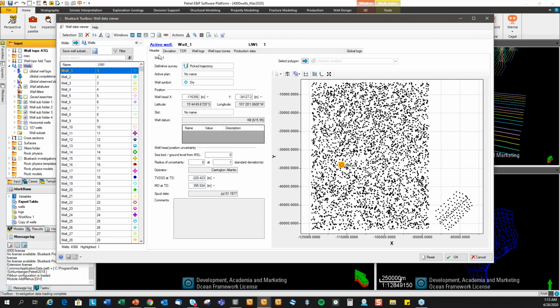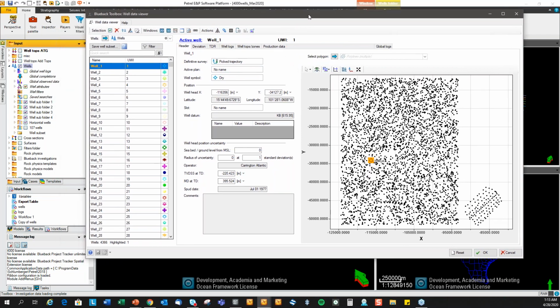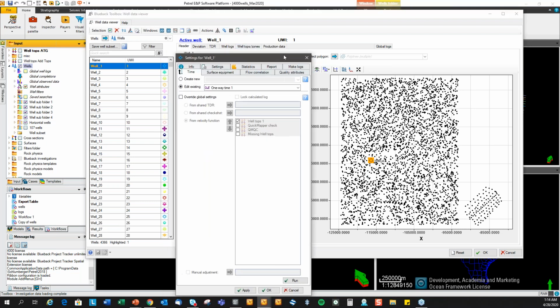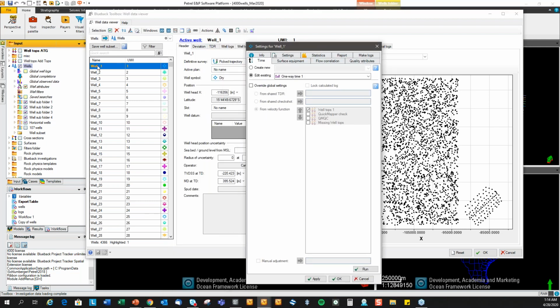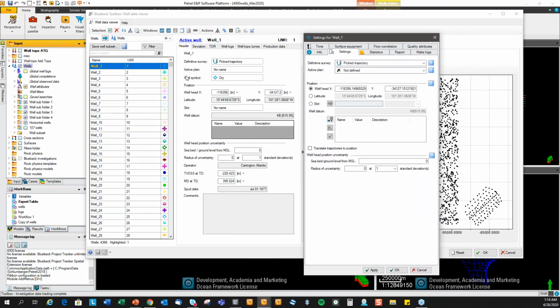Here you can see, you probably recognize this information. That is the information from the Petrel well settings, and we can access those Petrel well settings for the active well by this shortcut that will open the settings for the active well. In this case, this is well number 1. And you recognize that we have extracted this piece of information into the well header tab.